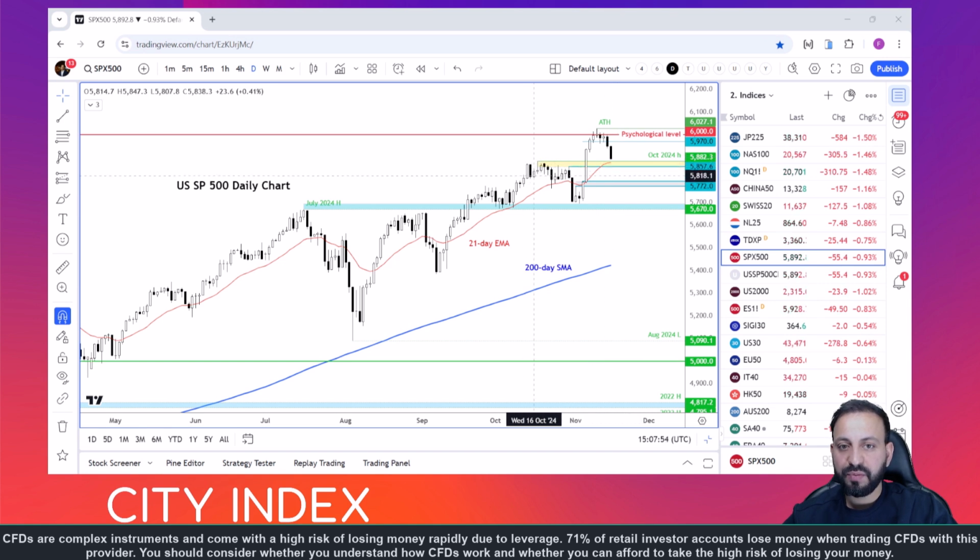The area I'm talking about comes in at around 5,882 on the upside to this level right here at 5,857. We have the 21-day exponential moving average converging within that zone, making it a key technical area. So if that area holds, then we could see a bounce back towards that 6,000 level in the days ahead.